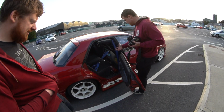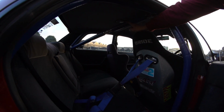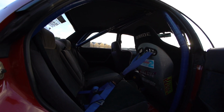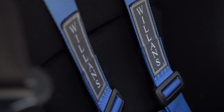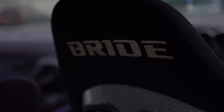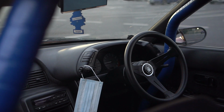Still has the full interior, which is brilliant. Yeah. No one will ever sit in here ever again. There's a crossbar here with a cage around it. I love the blue wrap. I don't know who done that, probably in Japan. Yeah, looks excellent. Willans harness, I put those in. Kind of flows nice with the blue of the cage. Zeta 3 seat. Zeta 3 glitter back. Bride seats over here. Nice. Nardi. That's very nice in here.